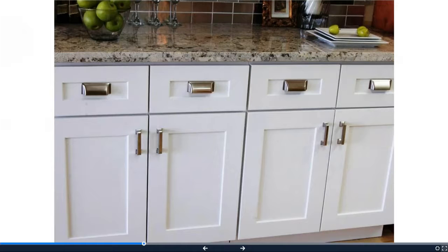I'm sorry. There's your shaker. So that kind of shows you right there. It has the recessed panel on the inside. Very, very simple, but you know what I call it? It's like vanilla. If you put any flavor with vanilla, it's going to taste good.